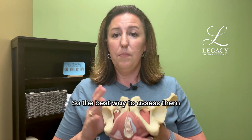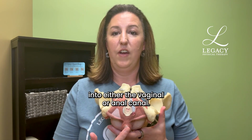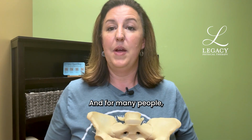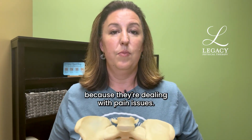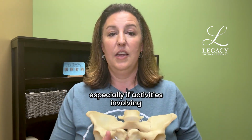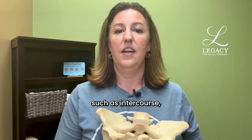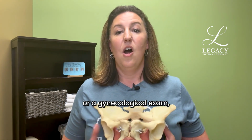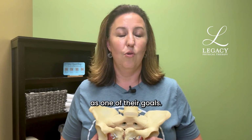So the best way to assess them is that single finger insertion into either the vaginal or anal canal. But again, this is done to your comfort level. And for many people, we simply can't do that on the first visit because they're dealing with pain issues. But it's something that we work towards, especially if activities involving vaginal penetration, such as intercourse or use of a tampon or a gynecological exam, are something that the patient is trying to achieve as one of their goals.